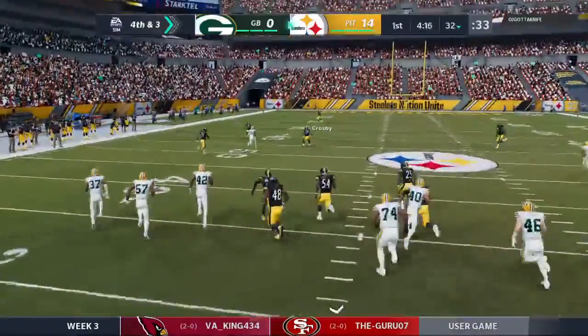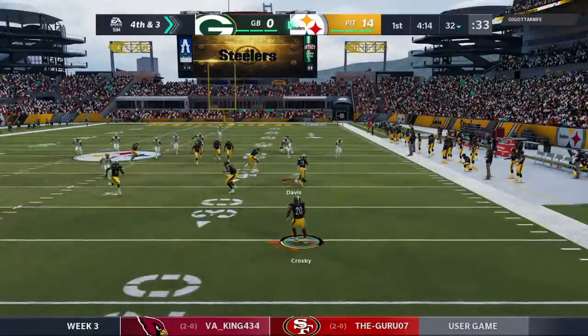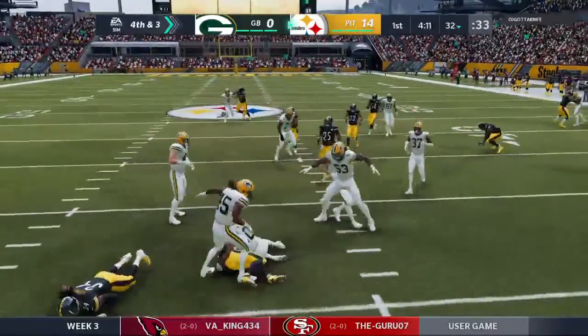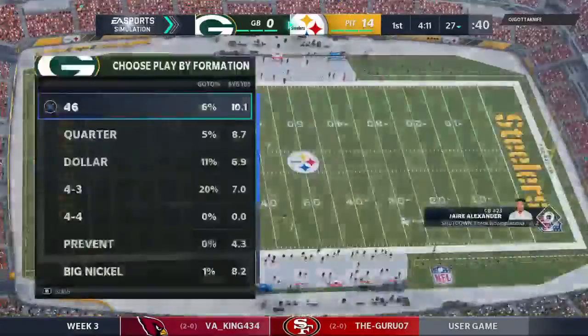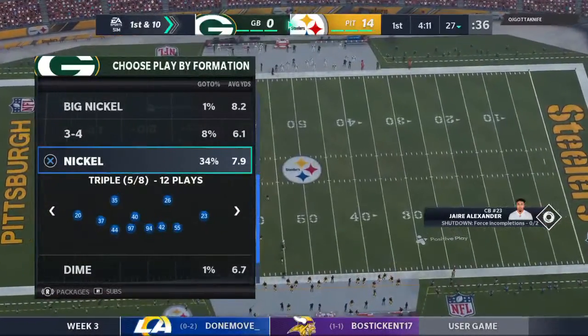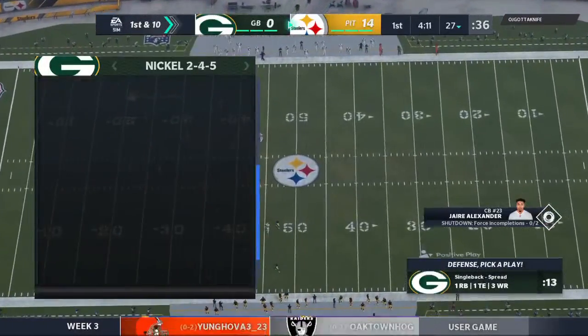On is the punter Scott here as he gets this one away. It's taken to the 26. 39 yards on the punt, give him just 1 yard on the return. And the Steelers will go on offense here, 1st and 10.